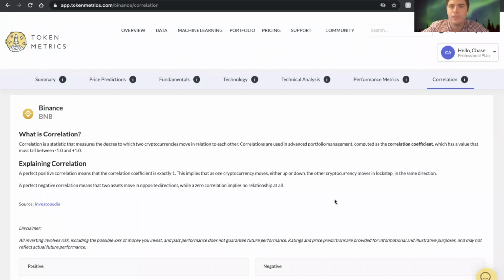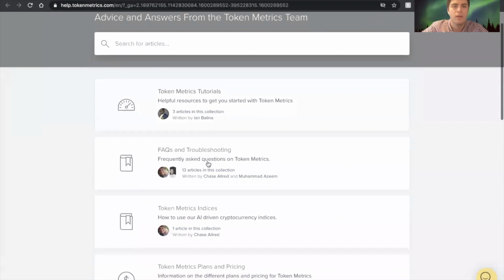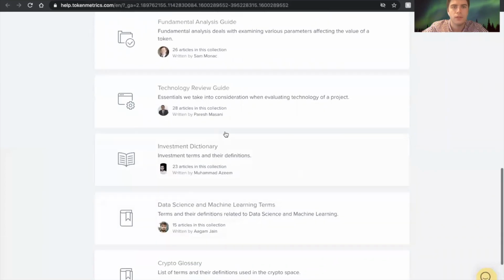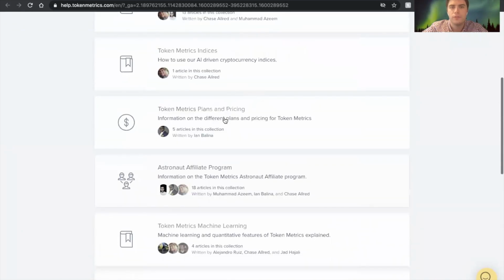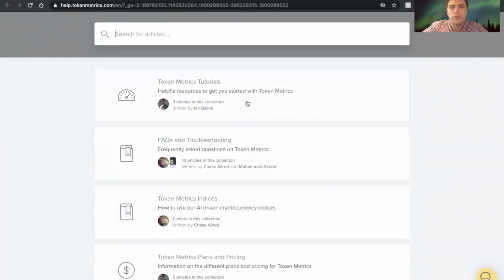Okay, and I know I've covered a lot so far, but there's just one more thing I want to get into, and that is our help and knowledge base feature. So if you scroll up to support, you're going to get this drop-down menu, and you're going to click on help. Now you have our categories of articles that we have written. So we have a basic investment dictionary, crypto glossary, our tech review guide, our fundamental analysis review guides, things on our machine learning, the affiliate program if you're interested in that, questions about our plans, questions about indices, frequently asked questions, and tutorials, which is where you can find this video.